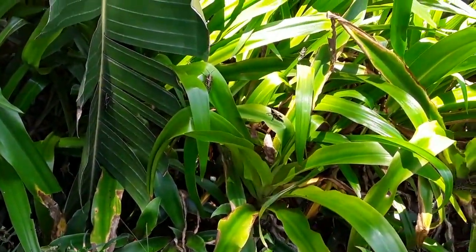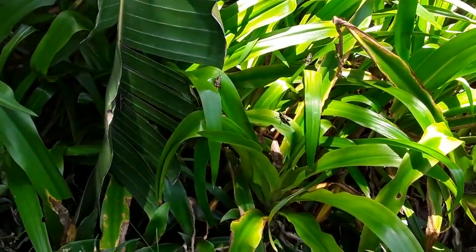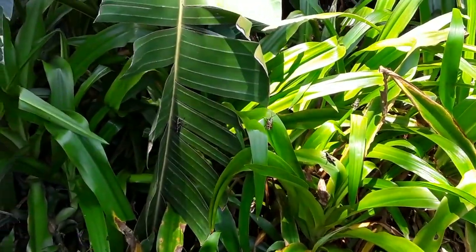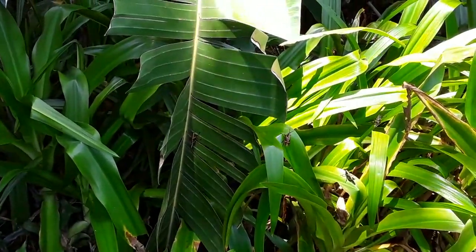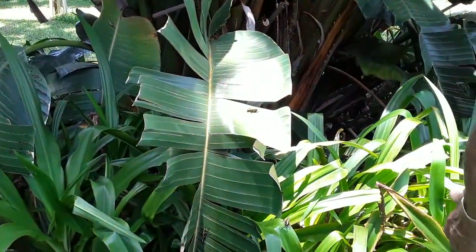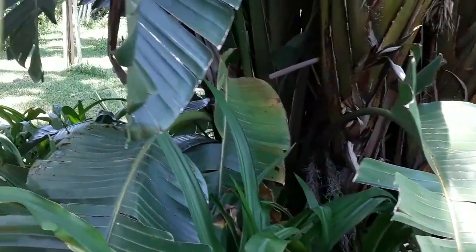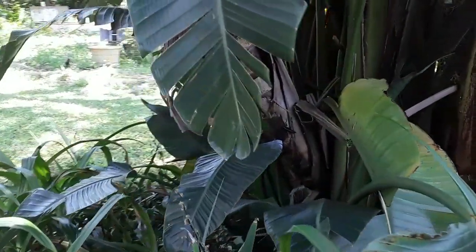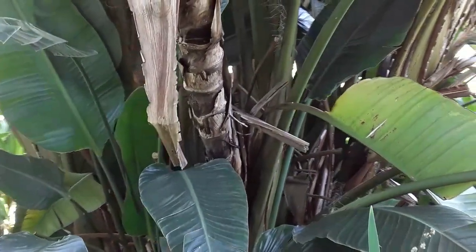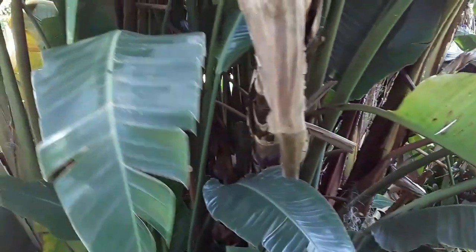And that's bird of paradise. I think I've still got a couple of bird of paradise too. And this is probably 25 birds of paradise. That is thick. Remember I had that teepee around it? When I took the teepee off, they just exploded.